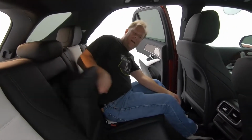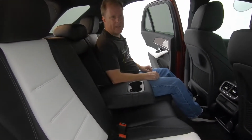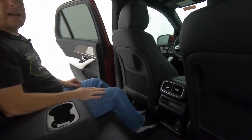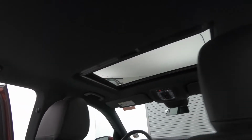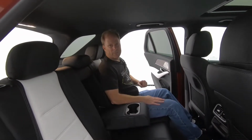And of course, you have the fold-down armrest with the cup holders built in. And there is a conventional size sunroof in the front. We'll have Carrie pan around and see if he can give you a good view of that. No panoramic sunroof, at least on this particular model. But like I said, the real action, the real technology, that's in the front seat. Let's jump up there and take a look.